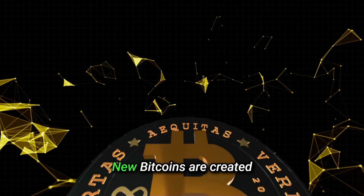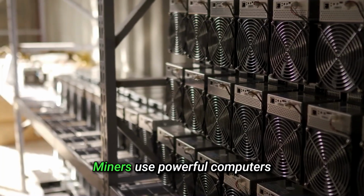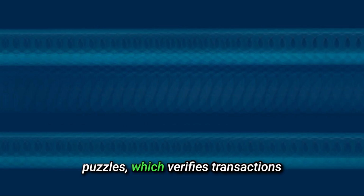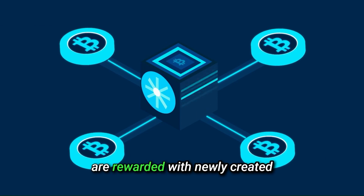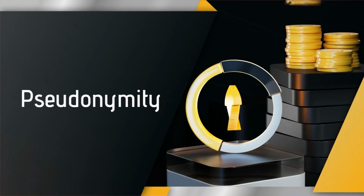Mining. New Bitcoins are created through a process called mining. Miners use powerful computers to solve complex mathematical puzzles, which verifies transactions and adds them to the blockchain. In return for their efforts, miners are rewarded with newly created Bitcoins and transaction fees.